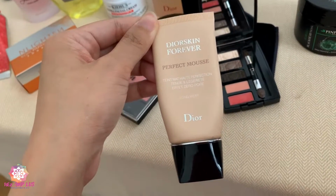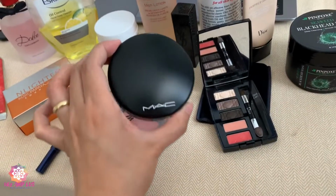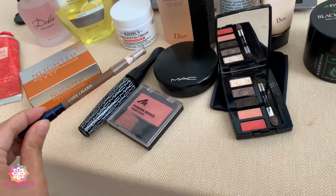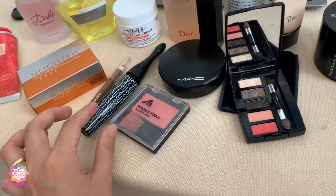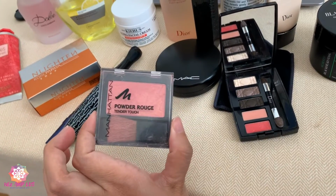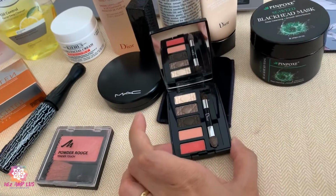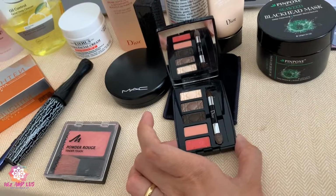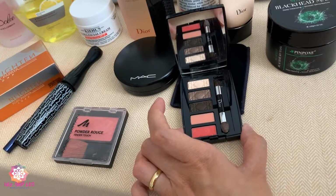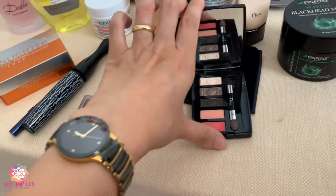First, I apply the Dior Skin Forever Perfect Mousse. Then, I'm applying also MAC Face Powder. For my eyebrows, Estée Lauder. For mascara, it's also from MAC. And face blush on from Manhattan. And Lidschatten, what is Lidschatten in English? Lidschatten. I forgot in English. Schatten is shadow. So, okay. Eyeshadow from Dior.